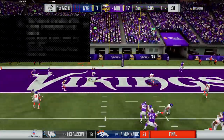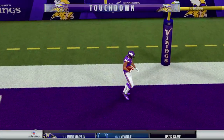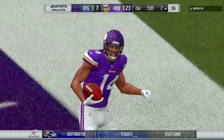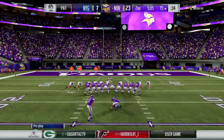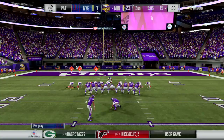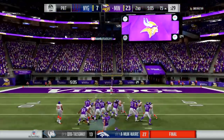From the gun, Mariota. And that'll be caught by Diggs for a Minnesota touchdown. Stefon Diggs with his second touchdown here in this first half. And the Vikings find a way to stretch their lead. He's having a nice little first half here, partner.